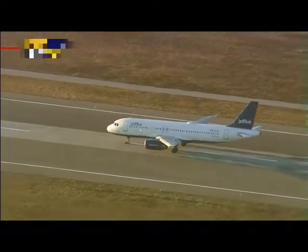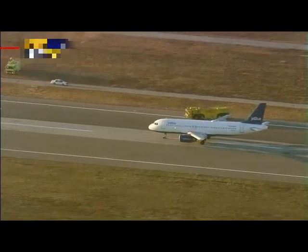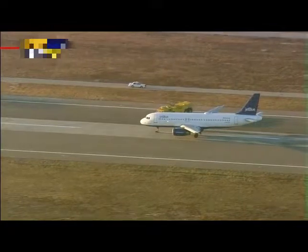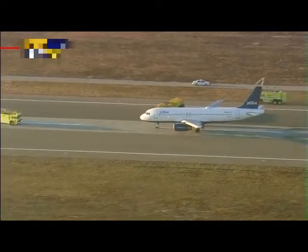Bill Thomas in Air 7, what are you seeing? Absolutely. Emergency crews are in position now. They are approaching the aircraft. You just saw them execute that soft field landing. Land as slow as you can without stalling the aircraft. They brought the nose down very gently at the end of the runway. They used up about 95% of the runway.